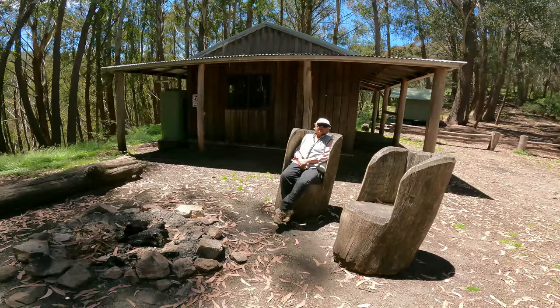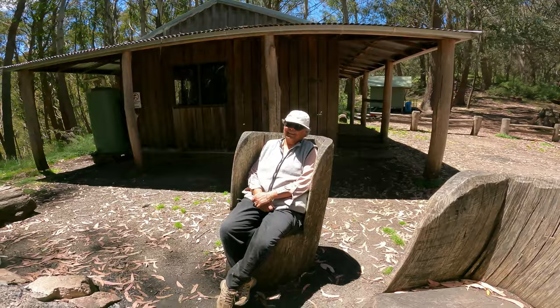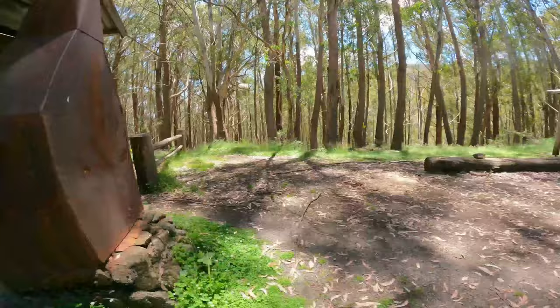How did you find the four-wheel drive track, the Clear Hill? Very exciting, but very, very torturous for my back. It was exciting, I must say, but yeah, it's pretty rough. That's the original hut. This is the original hut and the new hut.